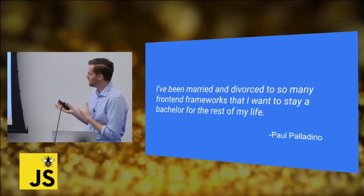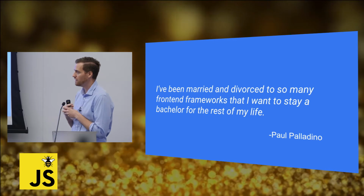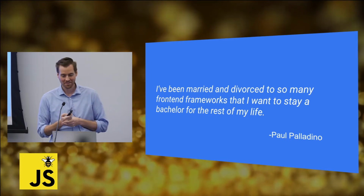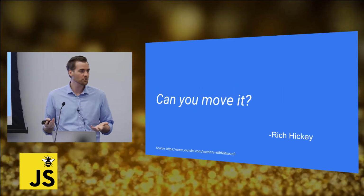And the reason why you want to do this is my colleague. He says, I've been married and divorced to so many front-end frameworks that I want to stay a bachelor for the rest of my life. I'll just let that sink in for a second. I really love that quote. Rich Hickey would say it another way. He would say, can you move it?